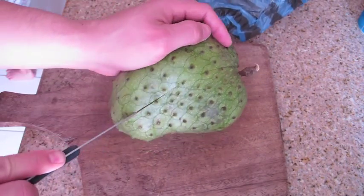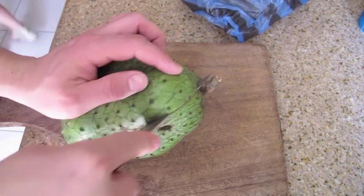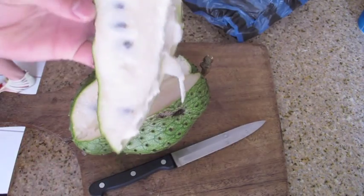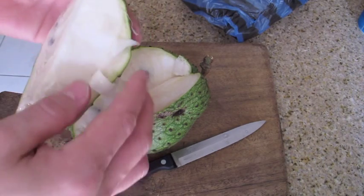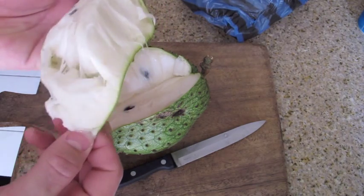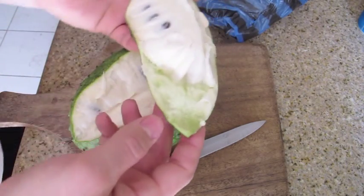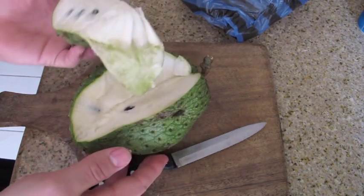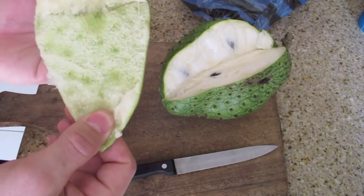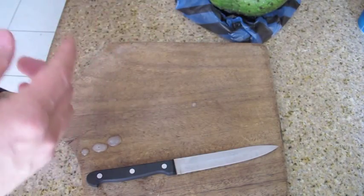It's not hard, by the way. And that's what it looks like. And just like I told you guys last time, it comes in like in little pods. That is so sweet. Oh my goodness. I don't know how to explain this to you guys, how sweet and juicy this is. Well, now it's really good. I'll have to go back to that in a minute.